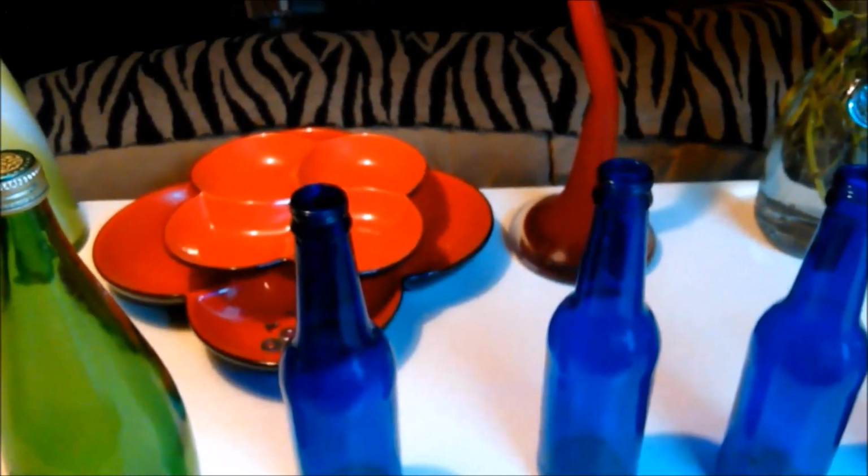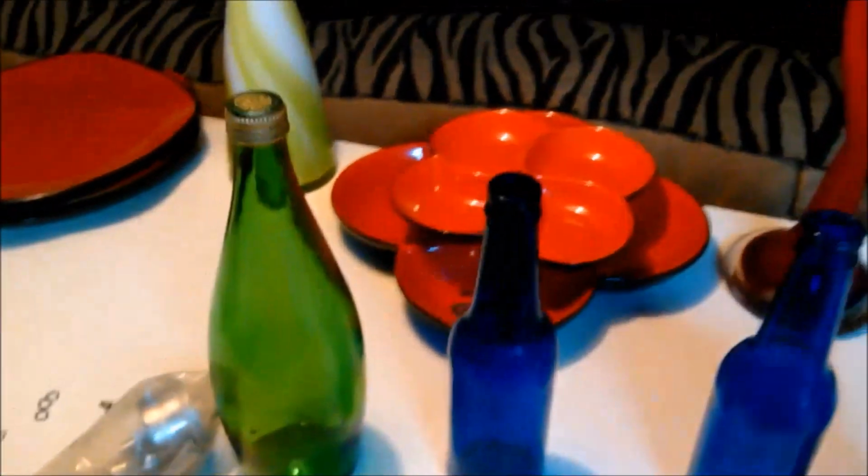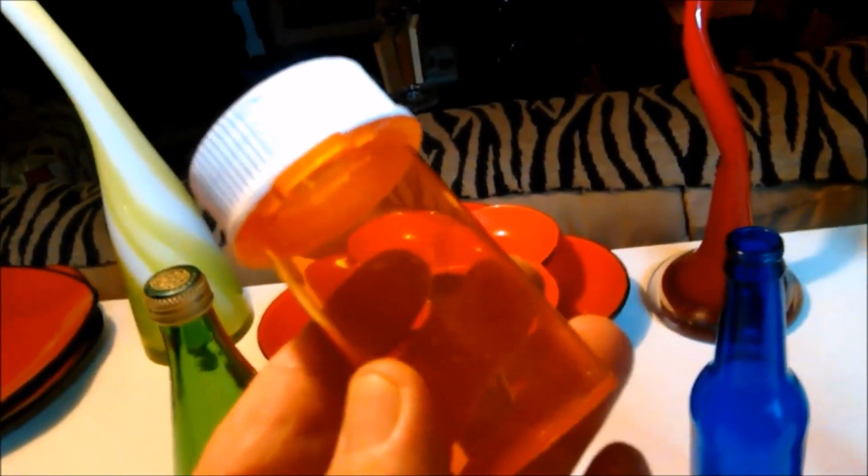But anyway, another thing I wanted to talk to you guys about was old pill bottles. Anybody who takes medication knows that these things gather fast. Well, I have bunches of them. I save every one of them. And I'll tell you why.